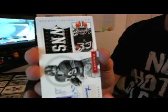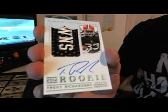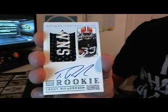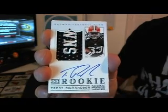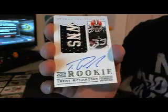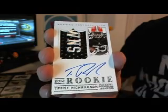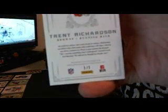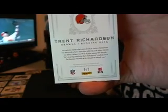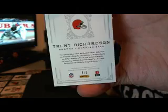Wow. Get one in both products. Trent Richardson for the Browns, RPA. Sick. Very nice. That is the platinum version, numbered 5 out of 5 on the Trent Richardson. Wow.